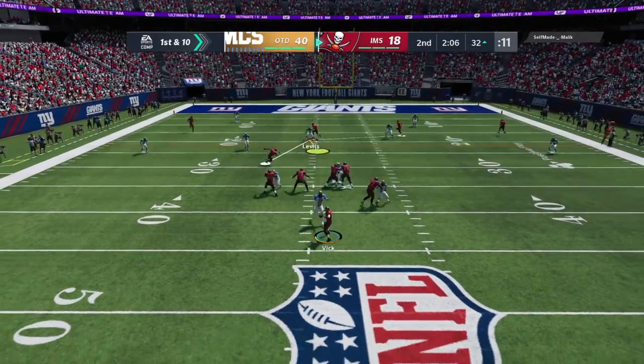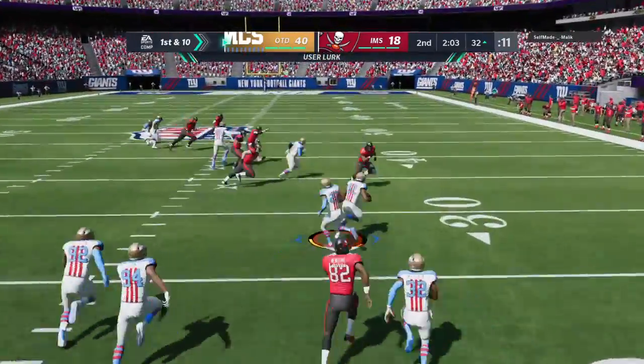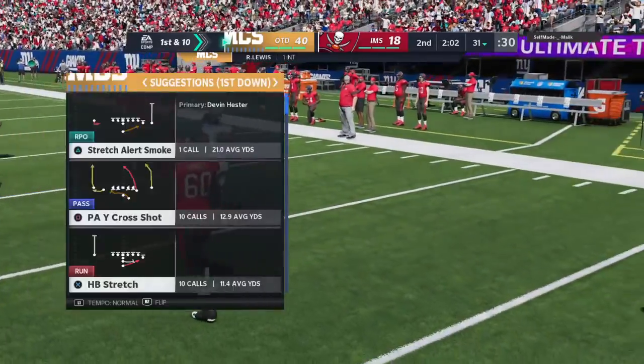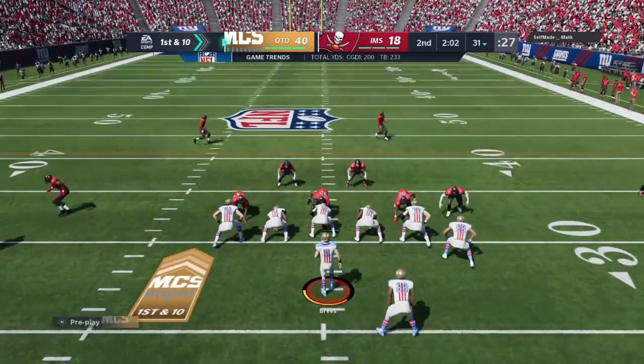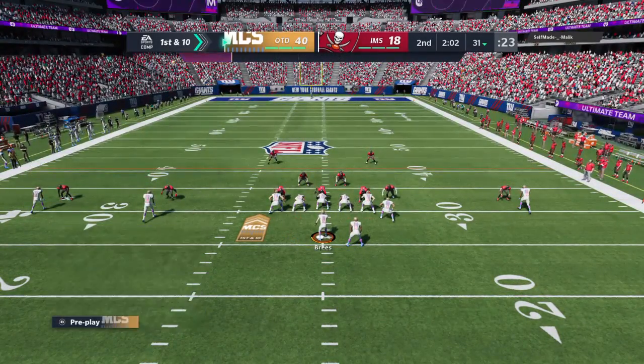Again, it's Vick. Oh, and now Vick throwing another interception. Picked off by the 13-time Pro Bowler Ray Lewis. And the return here will go to the 31-yard line. Game clock sitting at 2:02, so they'll get one play before the 2-minute warning.